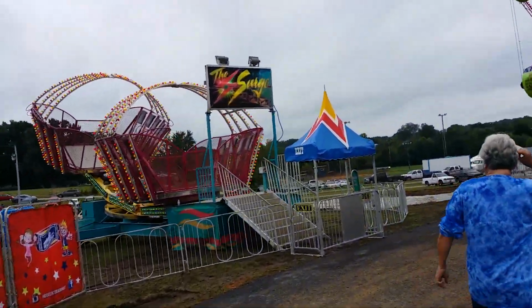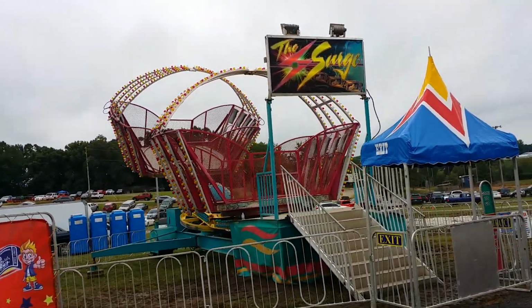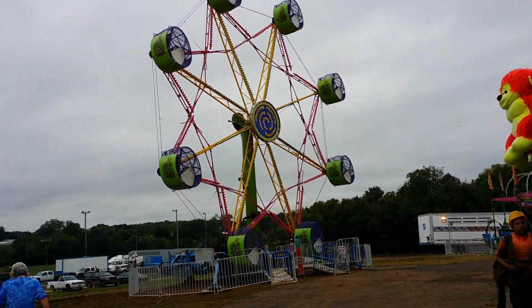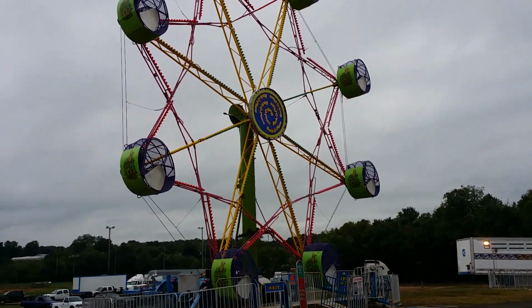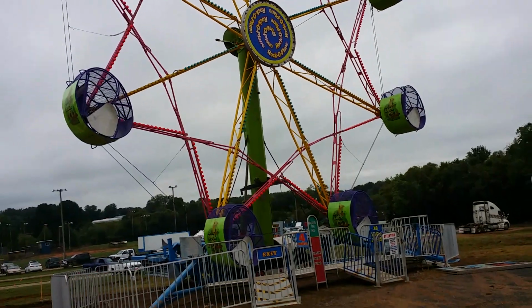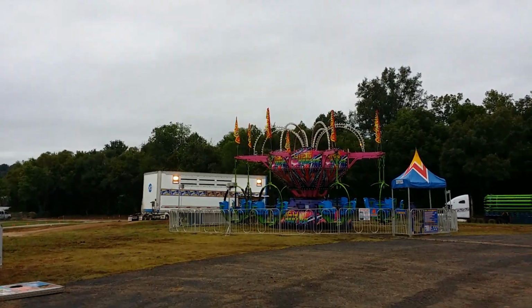Here's the Surge. I thought that was a drink. The old Surge. Here's a big kind of like a Ferris wheel or something. The Rocco plane, something, I don't know. It's hard to read. It's like spinning around.